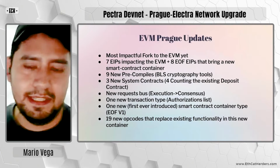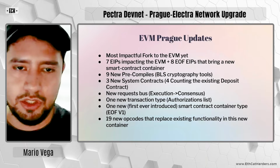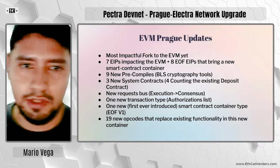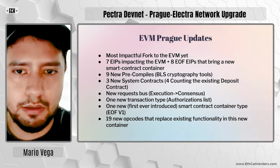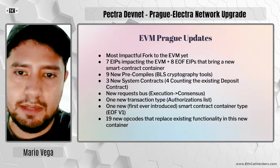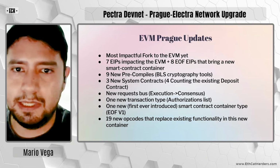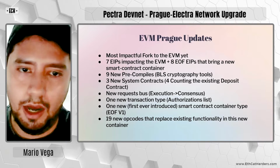So in my opinion, this has to be the most impactful fork for the EVM yet. Just by the numbers of how many EIPs we are trying to fit into this, it's basically 7 EIPs that impact the EVM in some way or another. Some impact a little bit less, some a little bit more, plus 8 separate EOF EIPs. It's not separate, but basically we can put them in two buckets. They are all going into the same upgrade.